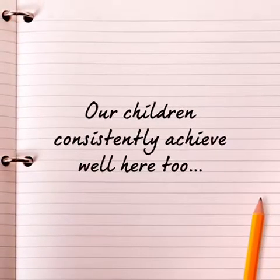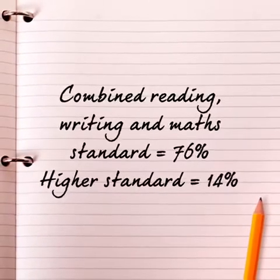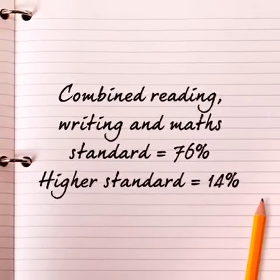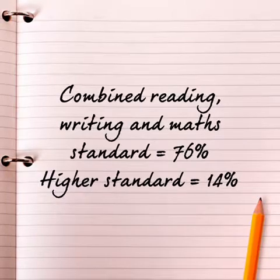Our children consistently achieve well here too. By Year 6, 76% of children achieve the expected standard in reading, writing and maths, which is both higher than the local Solihull and national average. An impressive 14% achieve the higher standard.